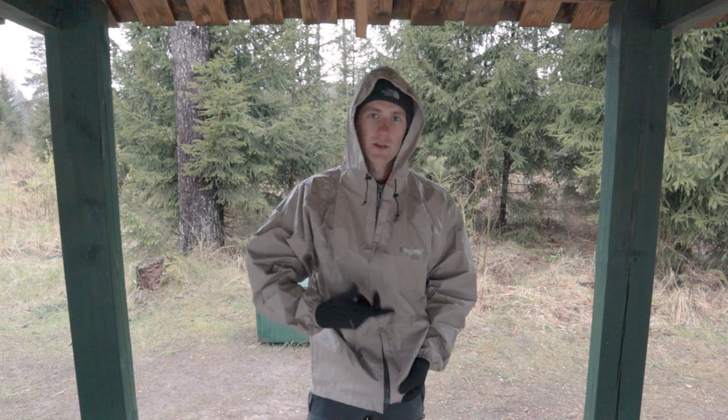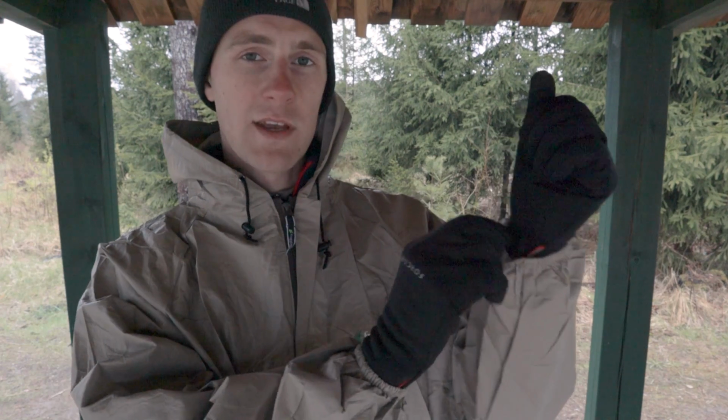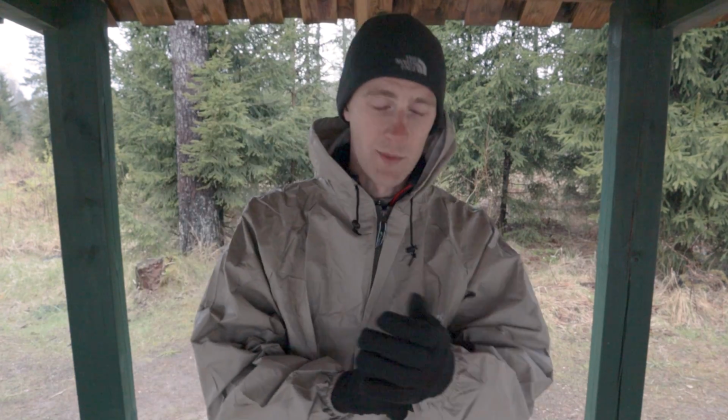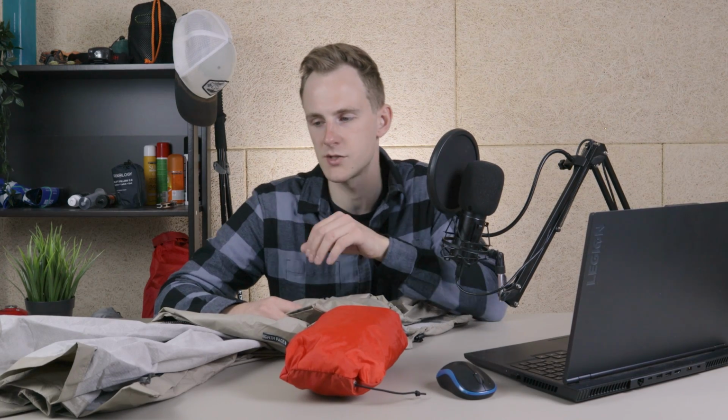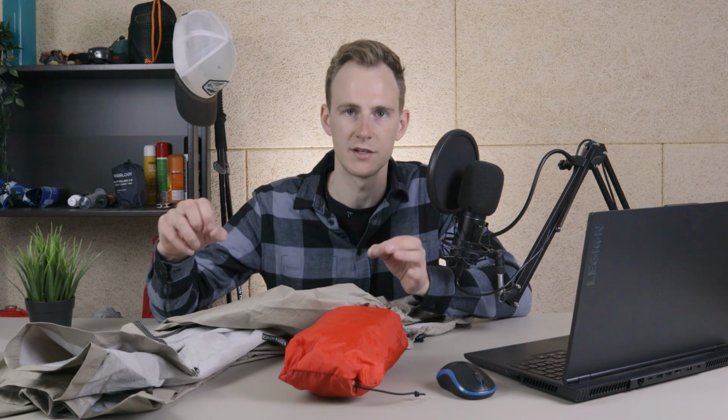Instead of the Velcro system which comes with the Venture 2, on Frogg Toggs the sleeves are secured with elastic cuffs. The system works pretty good and it doesn't let through any water. Unfortunately, you don't have any pockets with the Frogg Toggs, and it doesn't pack down inside its own pocket like the Venture 2. And lastly, if you want to tighten it around your waist, you can't do that because it doesn't have a tightening system there.